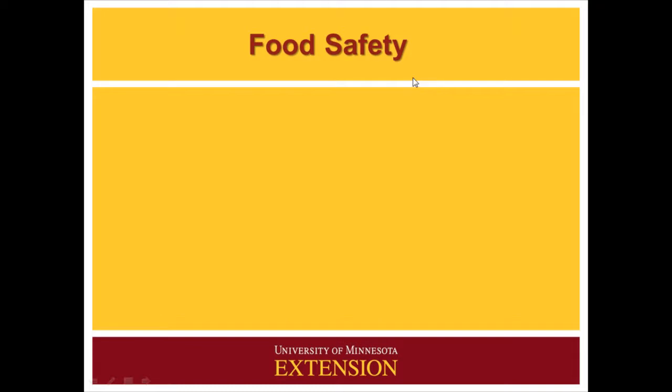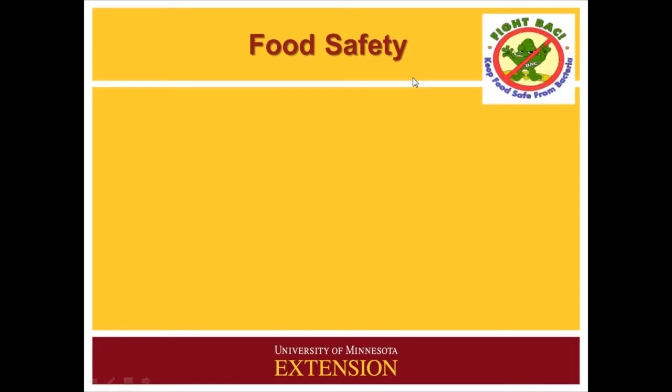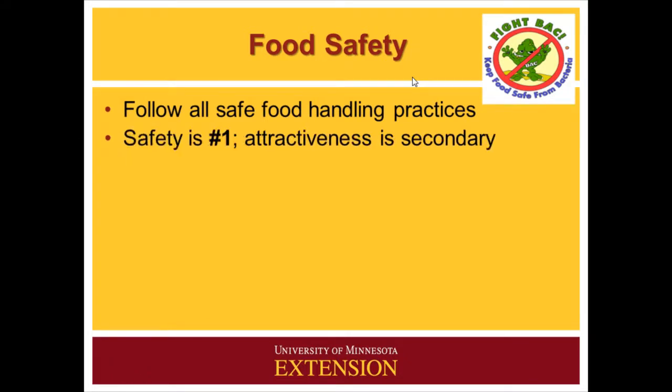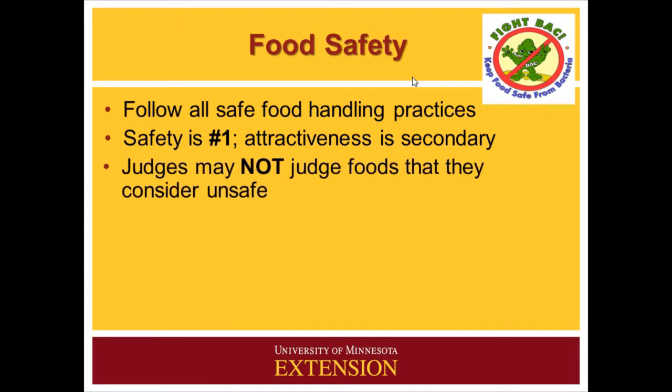Safe food handling practices must be carefully followed when preserving food. Food safety is your number one consideration when preserving food. How it looks is secondary. Judges may not judge foods they consider unsafe. Food preservation projects must be prepared to reduce the potential for foodborne illness. Handle food safely to prevent the introduction of microbes during preparation.